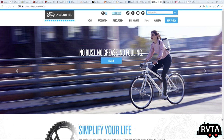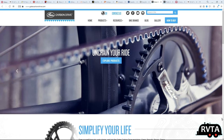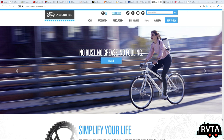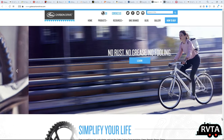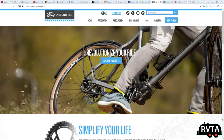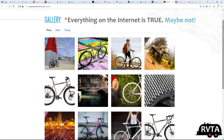Gates Carbon Drive. Instead of a chain, you get a belt drive. It keeps your lower part of your leg nice and clean, and it's very quiet and should last at least a decade or two. Very well designed. They make these things for cars, motorcycles, and for a bicycle. It should last for the life of the bicycle. No rust, no grease, no fooling. Gates Carbon Drive. Very, very nice. I highly recommend it from everything I've read on the internet. And of course, everything on the internet is 100% true.